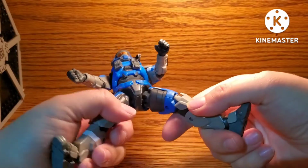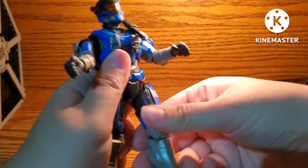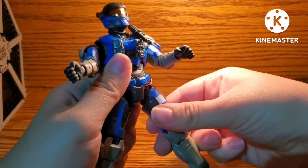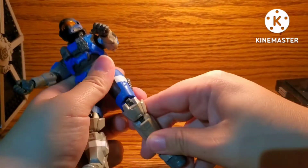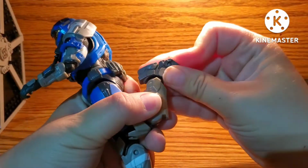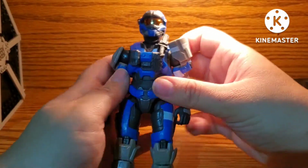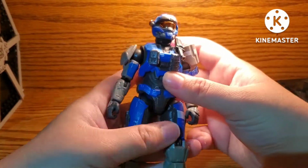The hips, though, are on ball joints, as you can see, mind the angle in there. They are on ball joints, so they get a full range of motion, as well as an upper thigh cut and a double hinged knee joint, as well as a hinge at the foot and a toe bend. So that's pretty standard articulation for a Halo the Spartan Collection action figure. It does, however, look great.